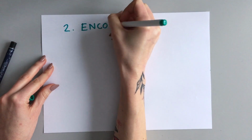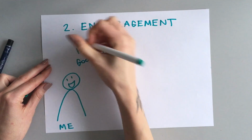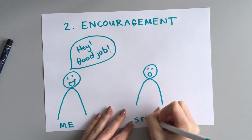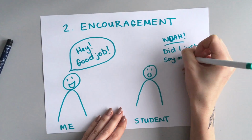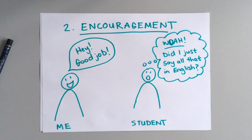Another important thing that I learned is encouragement. Just because your students aren't children doesn't mean you shouldn't encourage them and congratulate them on things that they're doing well. I think that we often forget that even as adults, we still need a little bit of a boost and a pat on the back. Let your students know that the fact that they are here in your lesson is already a great achievement. And when they start speaking in English, congratulate them on the fact that they're speaking in English.